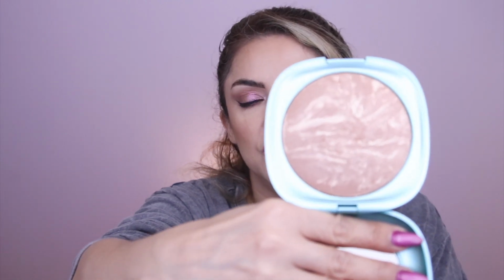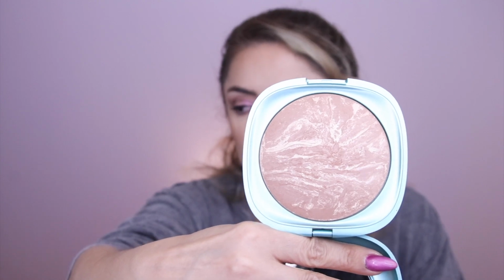The one before the last, I have this one that I just got last week or the week before from Kiko Milano, K-I-K-O. What do you guys think, is it Kaiko? Does anybody know how you pronounce it? Let me know. I call it Kiko because I think I end up pronouncing it like if it were in Spanish. But this is their bronzer.